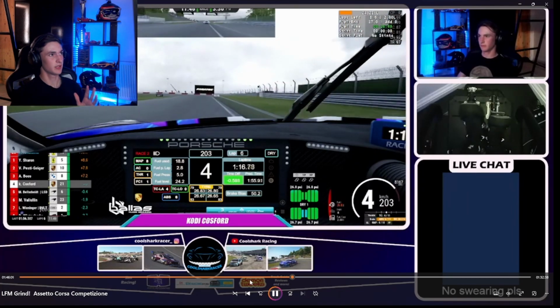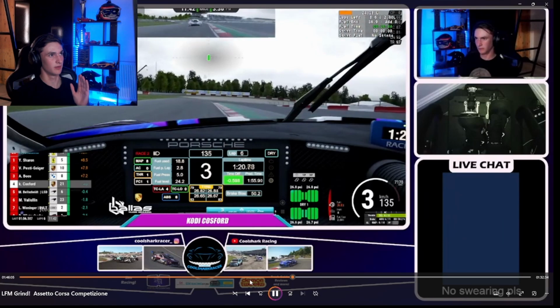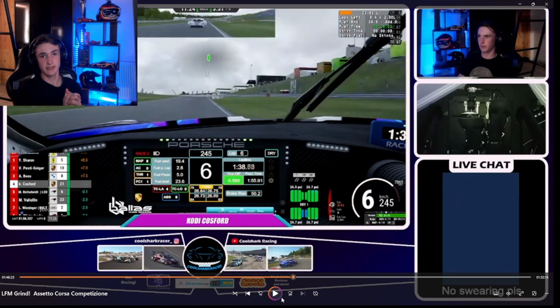So that's what I'm doing just now. As you see, we're actually up on the delta on this lap. I'm just trying to focus on myself. One of the best things to learn when you're thinking about defending is being able to look at the rear view mirror with your peripheral vision.